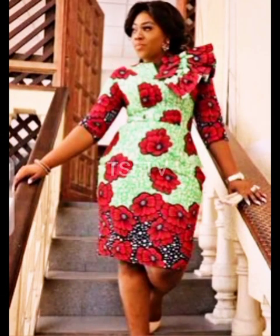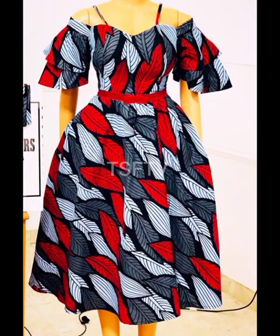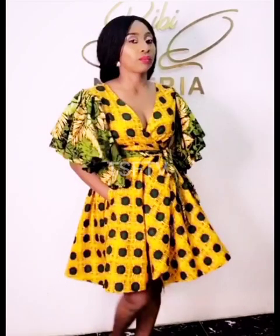It's all about Ankara styles right here. It's all about African print fashion designs, just for you to be inspired from, especially if you do have an African print fabric and you really don't know what to do with it. These are all styles that you can wear for so many outings, events and occasions of your choice.